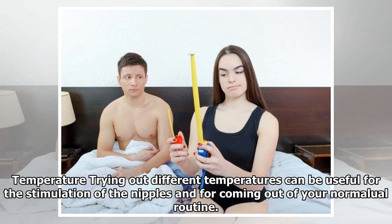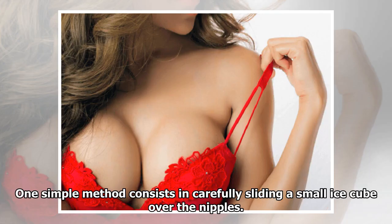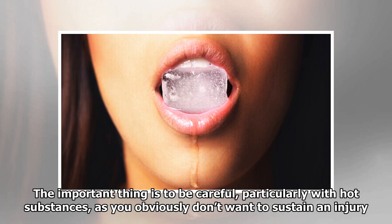Temperature. Trying out different temperatures can be useful for the stimulation of the nipples and for coming out of your normal routine. Although many people have neglected to try it, this technique can produce intense sensations which can help the woman reach a climax. One simple method consists in carefully sliding a small ice cube over the nipples. This can be done between two fingers, or even better, with the mouth. You can also try out warm oils, or any substance with a different temperature. The important thing is to be careful, particularly with hot substances, as you obviously don't want to sustain an injury.